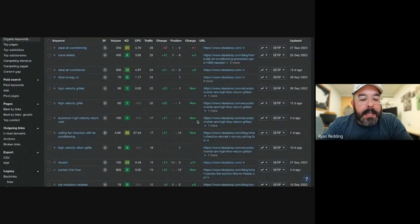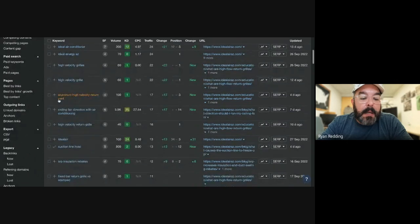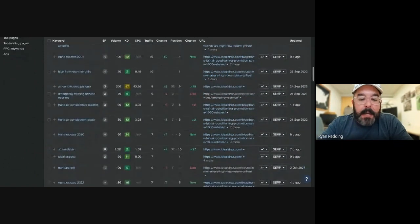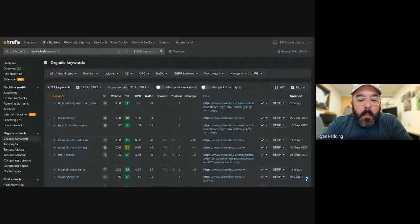You can see all these other things, like this high velocity grill. Look, I'm not an HVAC guy, so I'm not exactly sure what this means. But this particular phrase is a new keyword that did not rank a year ago, but now ranks number 1. Aluminum high velocity. If you are an HVAC person and you know what this stuff means, fantastic. It doesn't mean anything to me. But you can go through and see what's happening here.